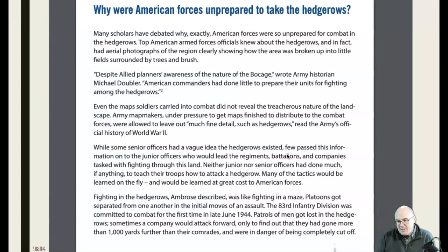Despite Allied planners' awareness of the nature of the bocage, wrote Army historian Michael Doubler, American commanders had done little to prepare their units for fighting among the hedgerows. Even the maps soldiers carried into combat did not reveal the treacherous nature of the landscape. Army map makers, under pressure to get maps produced to distribute to the combat forces, were allowed to leave out, quote, much fine detail, such as hedgerows, read the Army's official history of World War II. While some senior officers had a vague idea the hedgerows existed, few passed this on to the junior officers who would lead the regiments, battalions, and companies tasked with fighting through this land. Neither junior nor senior officers had done much, if anything, to train their troops how to attack a hedgerow.